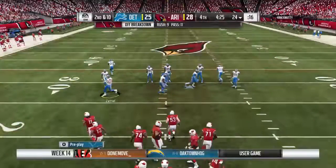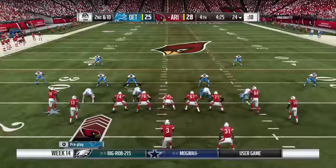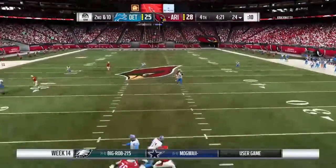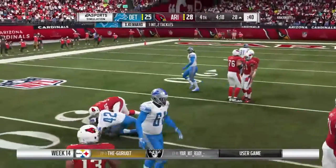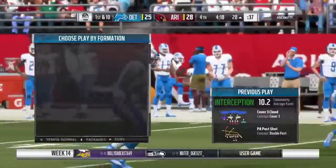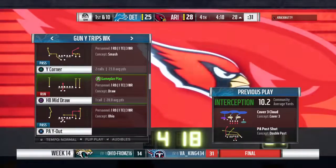So after the incompletion on first, now 2nd and 10. Off the play fake, here's Rosen. And look at this. They get the turnover they needed. It's intercepted. Picked off at the 35. And this return is going to be halted right around the 28-yard line. A critical error there in a tight game in the fourth.